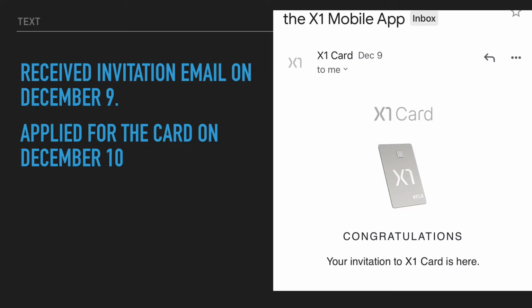I was quite surprised when I received an email inviting me to apply for the X1 card. And of course, I was not really expecting that because I was pretty sure I was way behind on the waiting list. But it was a very nice surprise. I received the invite on December 9th, and I applied for the card on December 10th.